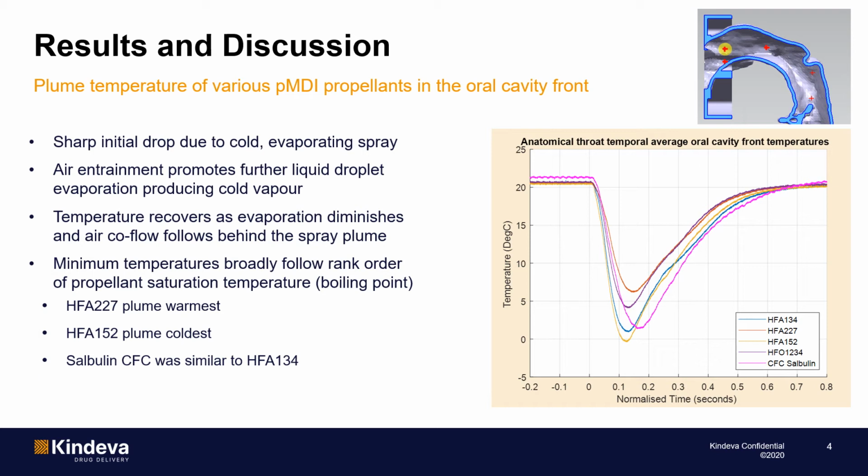Minimum temperatures broadly follow the rank order of propellant saturation temperature, with HFA 227 being the warmest, followed by HFO 1234. The Salbulin CFC formulation was similar to HFA 134, but HFA 152 was slightly colder. The latent heat of vaporization and specific heat capacity properties of all the propellants vary. In the case of HFA 152, they are both much larger than those of HFA 134, and this could be a contributing factor to the differences seen.